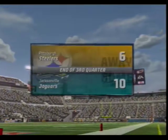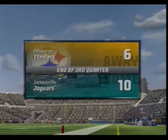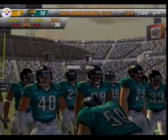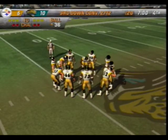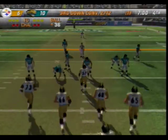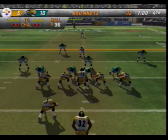At the end of three, the score is 10-6. Jaguars 10, the Steelers 6. The teams are set for the fourth quarter of play. It's third down, and they have to get it to the 23 to convert. The Jaguars come out in a nickel package.